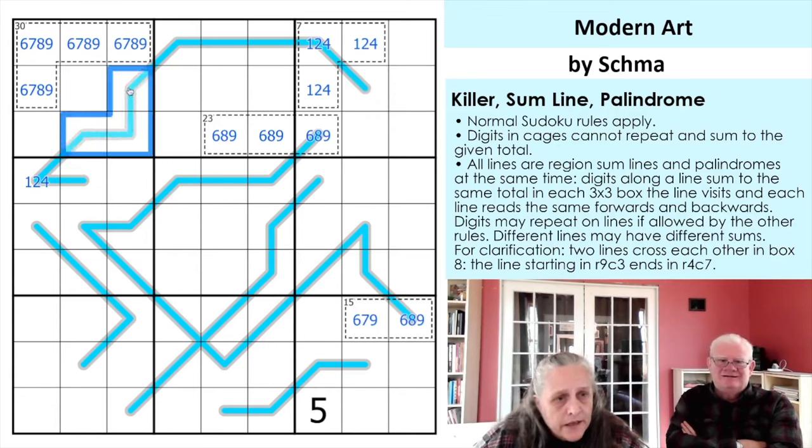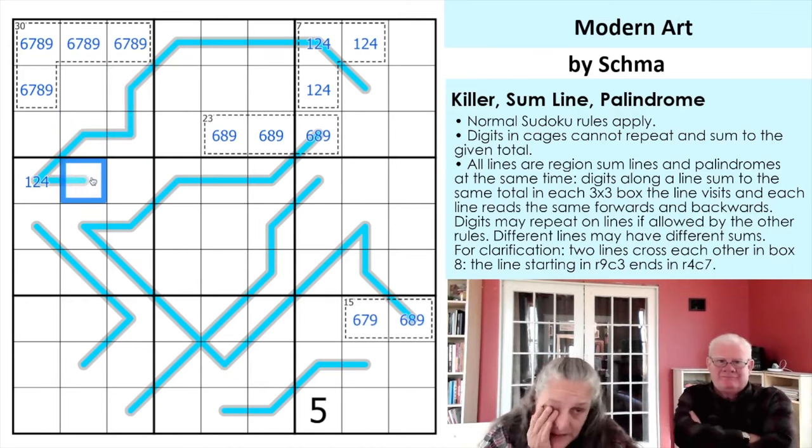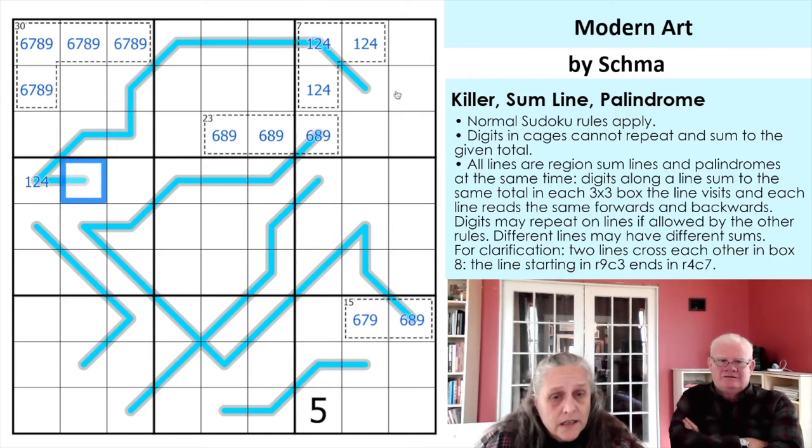But these three digits are at least 1, 2, 3. So the sum of those three digits is at least 6. So we have to get to at least 6 here. That doesn't really help us at all, does it? That can't be a 3. Sorry, it can't be 1, 2, 4. What I'm trying to say. Right. So it's at least a 3, but we know that. I mean, that doesn't really do us much.